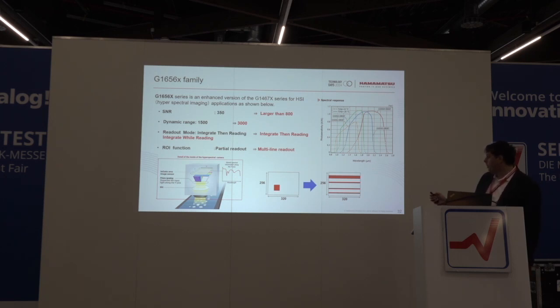This detector can be used directly on the belt. This is the classic example. We also provide a module to easily integrate this detector. Our module can integrate 3 of these detectors. In this way, you can have the extended wavelength range that you want to cover.